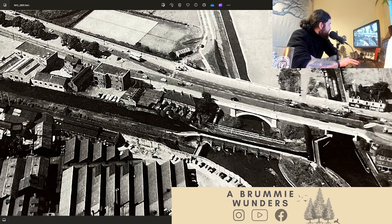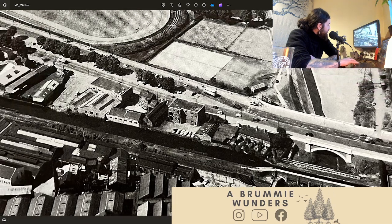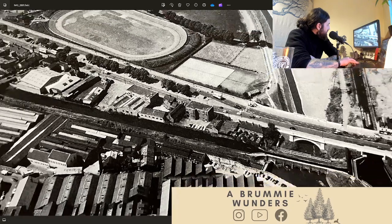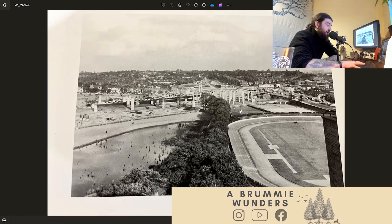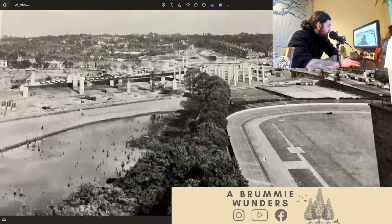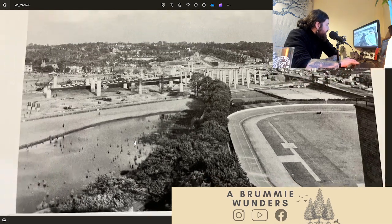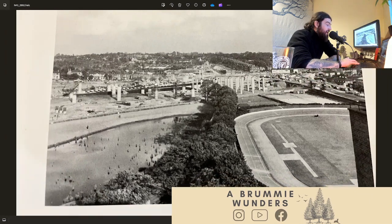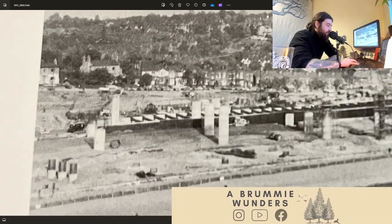Pretty awesome. These houses still there. These buildings, some have come, some have gone. See the tram line gone by then. Wow. And here, little sports ground where Power League is now. The reservoir and the start of Spaghetti Junction being thrown together here, which, you don't see many of these photos online yet.